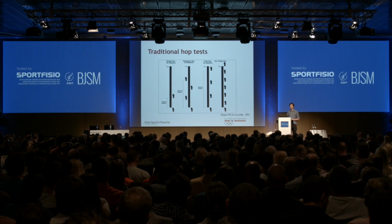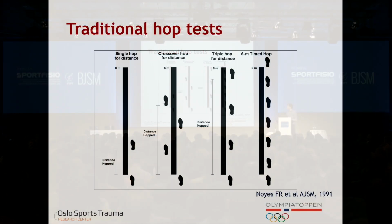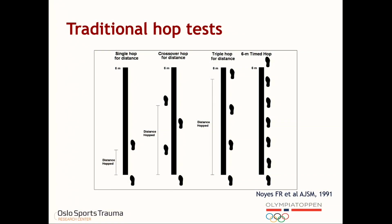I think the most important thing is that we actually do the testing, and there are several ways to do it. Also, these are the 4 mostly used hop tests: the single hop, the triple crossover hop, the triple hop, and the 6-meter timed hop.